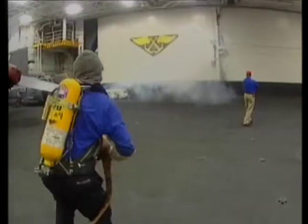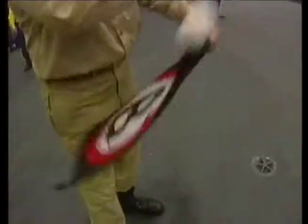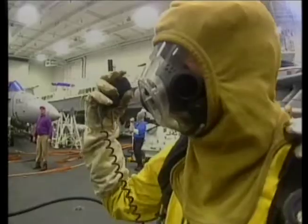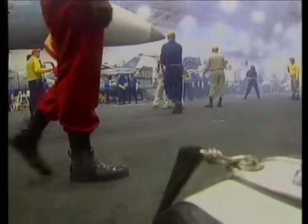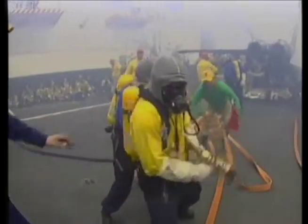It's all about training so that you're ready when and if the time ever comes. So this is the worst case scenario that we're practicing for right now. When there is a fire, all sailors man their battle stations. Come on, let's go. This time, it's a drill. They are trained to work together. Come on, we're gonna turn that fire off. Let's go.